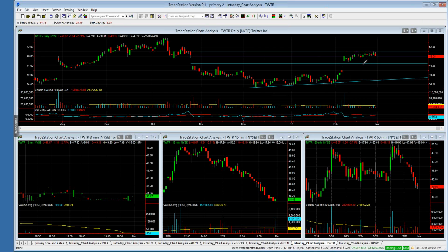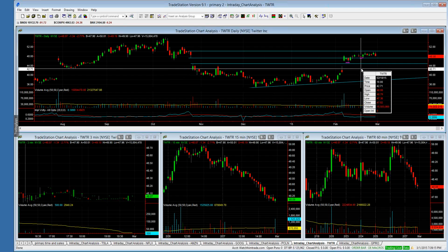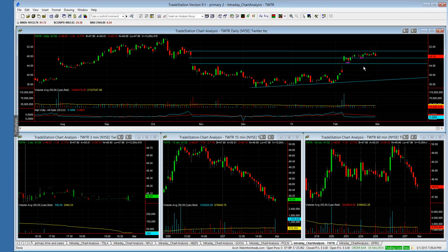What would change my mind on that is if you start breaking this pattern of higher lows. And the first level you're going to want to watch is your low from not this past week, but 2 weeks ago, February 18th, 47.35. I either round up or round down, so I'm just going to say $47 is the level to watch. As long as you stay above $47, I don't think there's much to worry about on Twitter. I think this consolidation continues. As for, hey, when does that really good upside trade happen? Well, probably not until you get a clean $50 breakout.